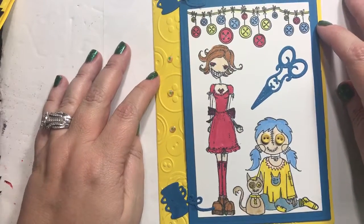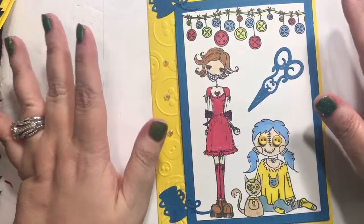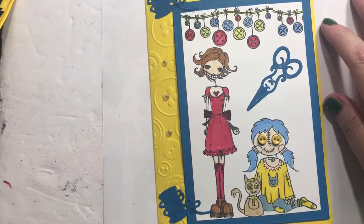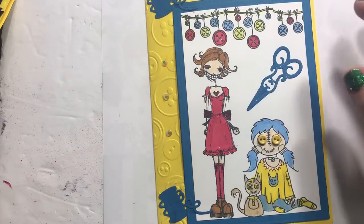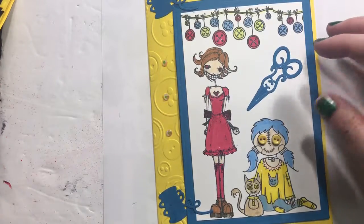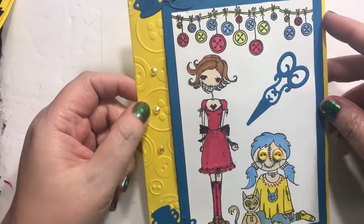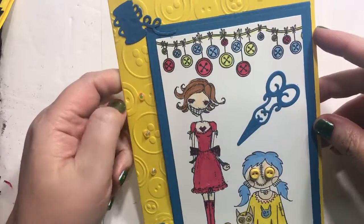Okay, so I had a viewer ask me to show all the cards at once, that she does not have time to watch all the videos. So here are all the cards. Unfortunately, honestly, I did not get to mail any of these out, which is kind of a bummer. I just sort of ran out of time, so I guess these will come in handy next year.